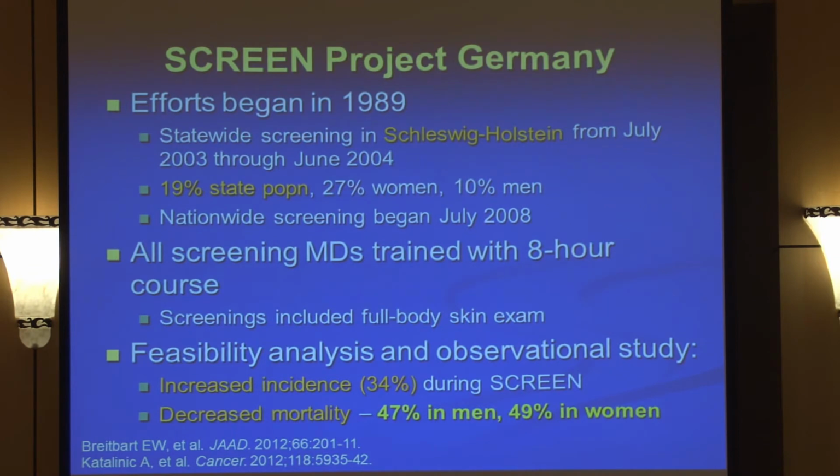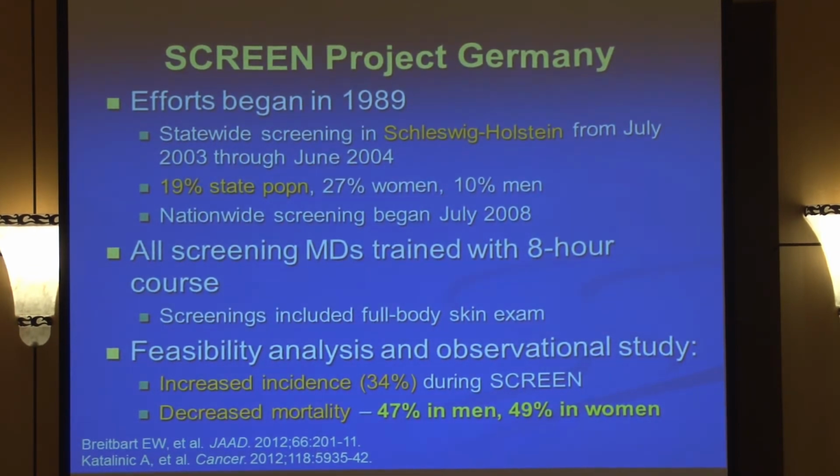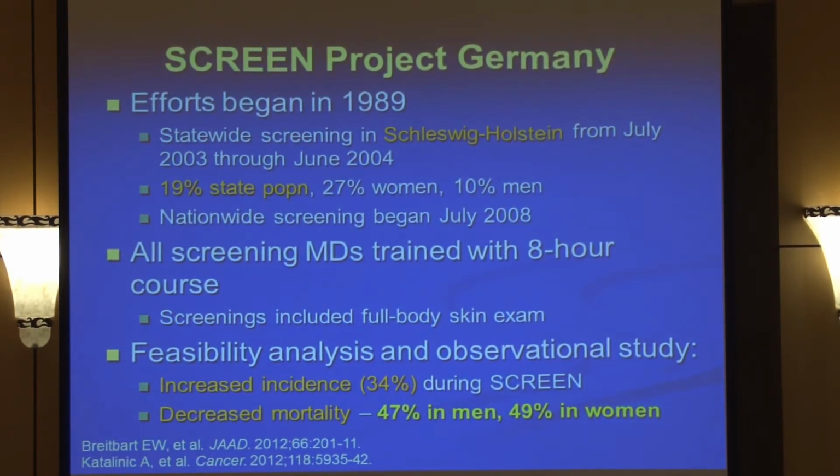It was funded in the sense that the practitioners were incentivized 30 euros to perform an exam, and all of the docs were trained with an 8-hour screening program. There was a huge physician uptake of this program by both the primary care doctors and the dermatologists involved. And what they found was an increased incidence of melanoma during the screen program, which is not surprising. That's looking at disease prevalence where we're picking up those new cases. The incidence then returned to normal.